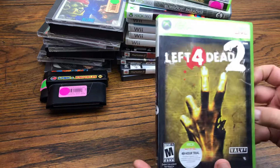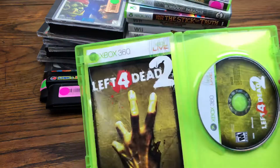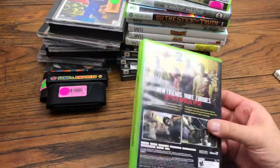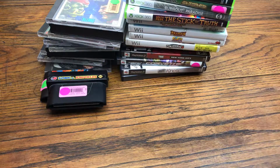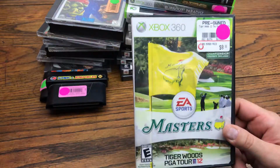Left 4 Dead, another favorite of mine. I ended up seeing this one and grabbed it for sure. We got the manual and we got the disc on that one, so that's pretty sweet. So I have this on Steam, but it's nice to always have a copy of that for the 360 as well. And then we got the Masters Edition Tiger Woods PGA Tour 12 for 360.